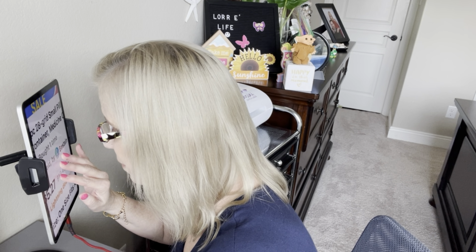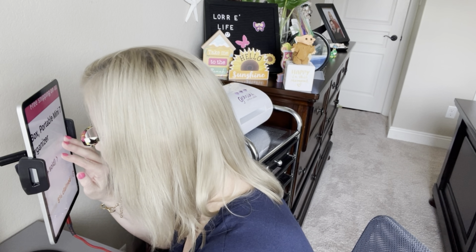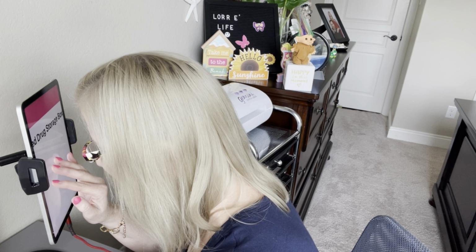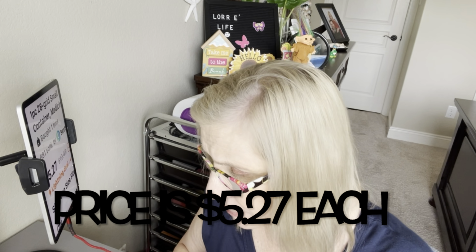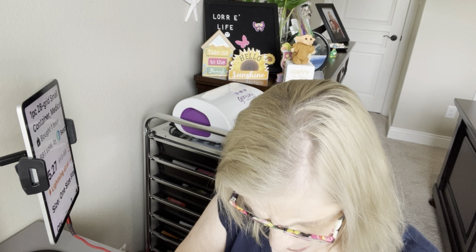Finally found it. It says 1-piece 28 grid small pill box, portable mini 7-day-a-week pill case. It was $5.27. So we will try this out. I don't know if it's gonna work for me due to the amount of medications and the size of them that I have to take every day, but we are going to try and check it out.